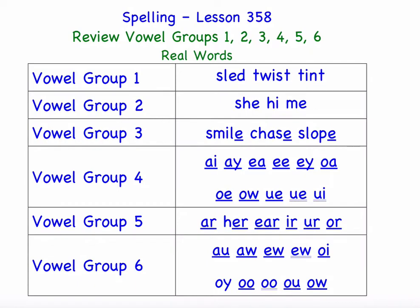We are in lesson 358. This is a review lesson where I will be dictating real words to you, and they will contain vowel groups 1, 2, 3, 4, 5, and 6.